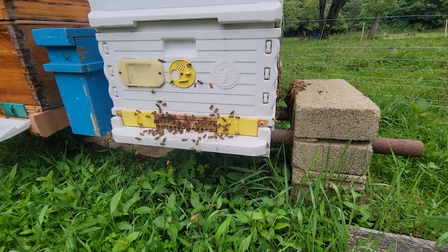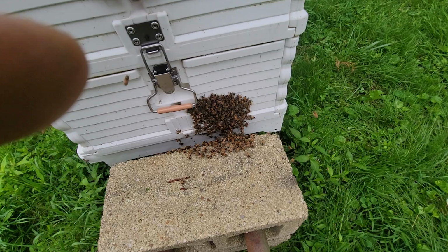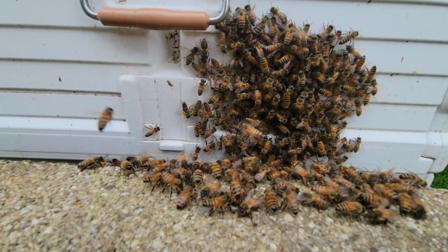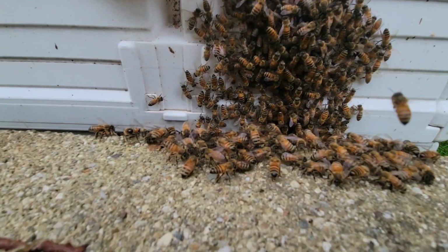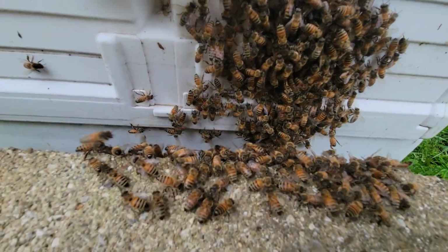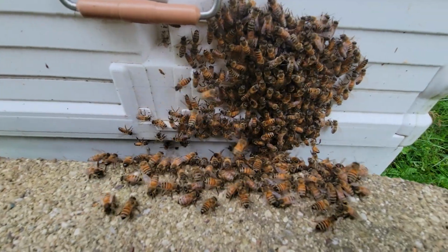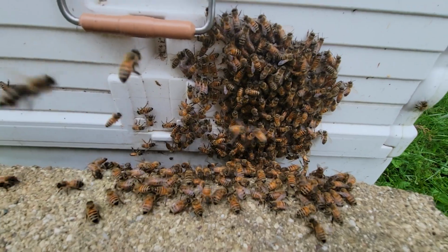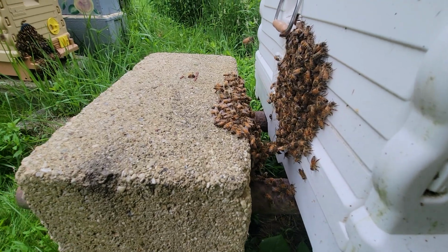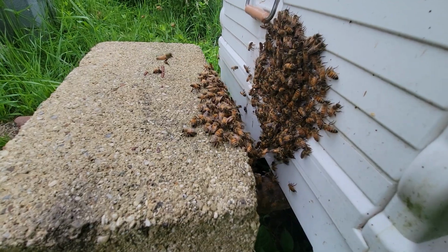we're at the end of June. I've probably got enough time to get them strong enough to go into winter, but I have to confirm that there is a virgin over here, and I would probably need some frames of brood to give them a good jump start. But that's easy to do. Sometimes the hardest part we do is just figuring out why the bees did what they did. All right, I'm gonna go do my cow chores. I'll be back, girls. Let's see if we can figure you out.